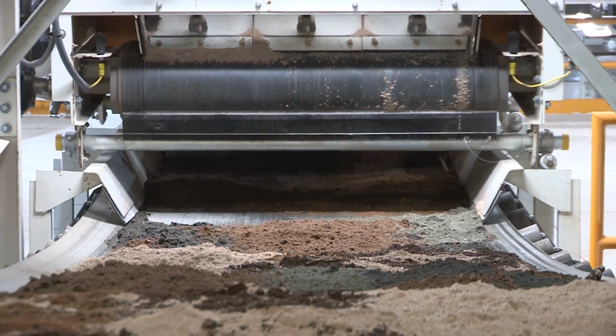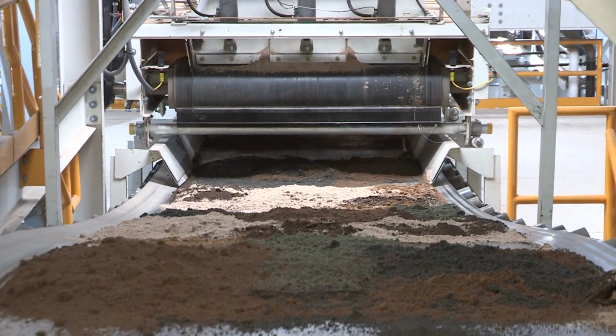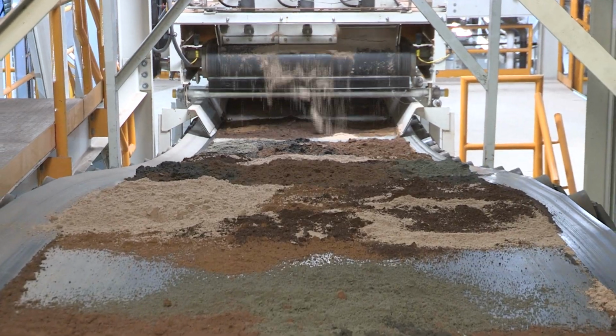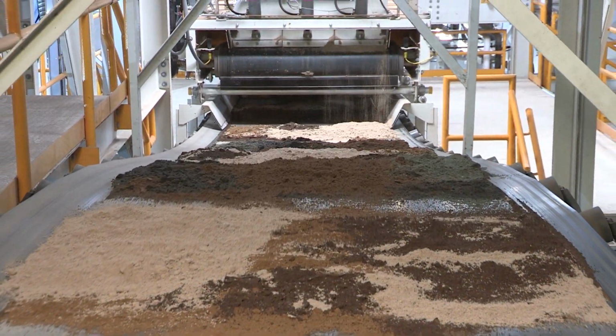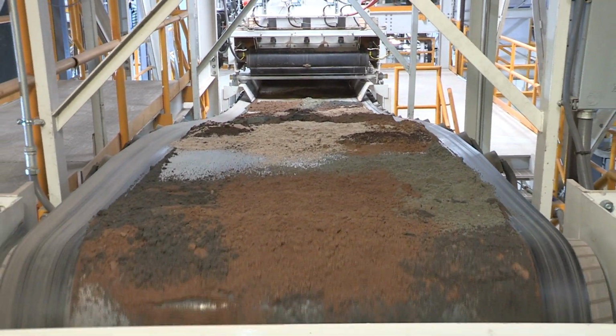Each feeder belt has 3 gates. So you have 6 hoppers, 3 gates per hopper. You have 18 options to place 6 colors anywhere you want to on this belt. And you're gonna see how a 6 color Armortech paver is made.